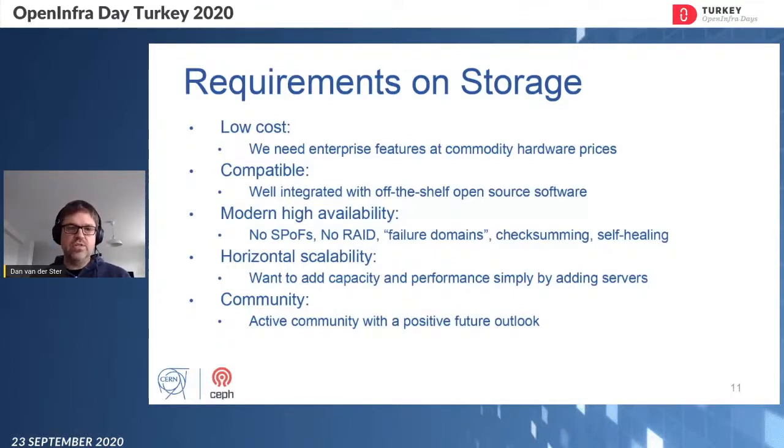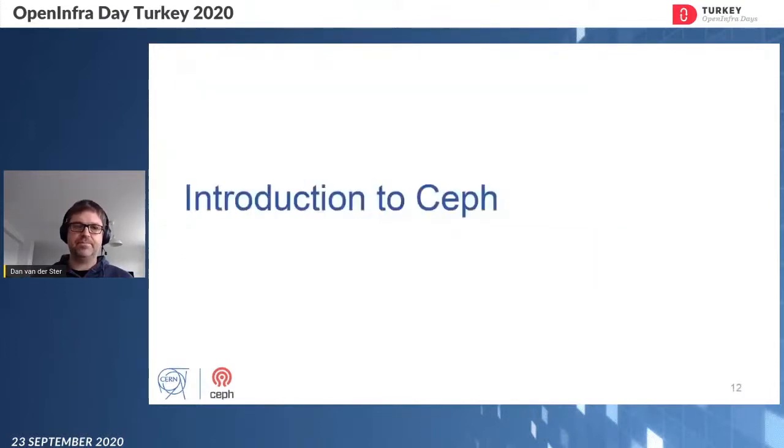We also need horizontal scalability. So if we want to add capacity or performance, we want to be able to do this just by adding more servers. And then when we look at above, we also want to have some software that has an active community with a positive future outlook.